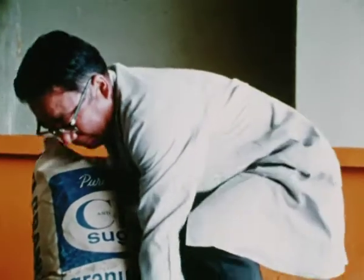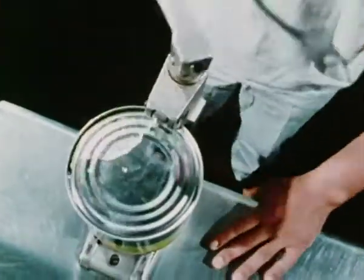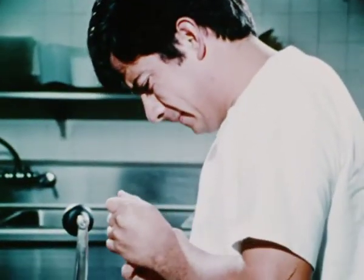A lot of people just never stop to think that back strains and sliced fingers and sliced other things can be prevented. They don't have to happen at all.